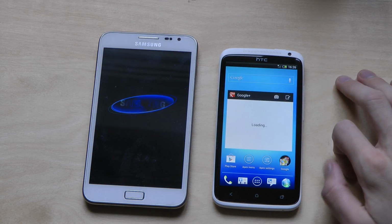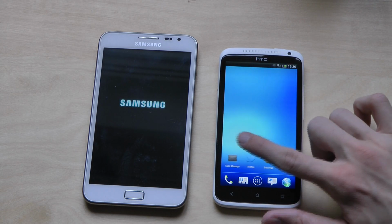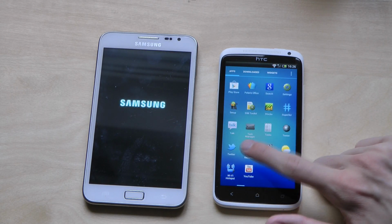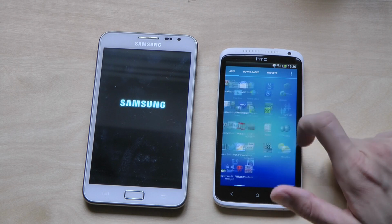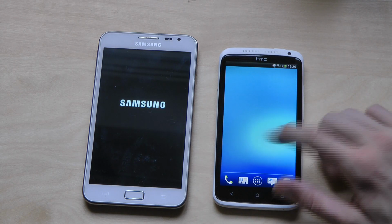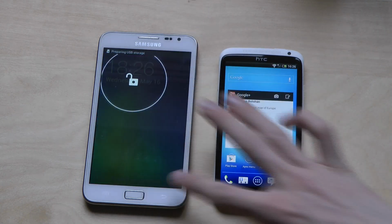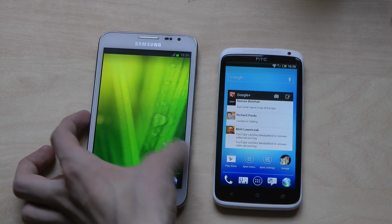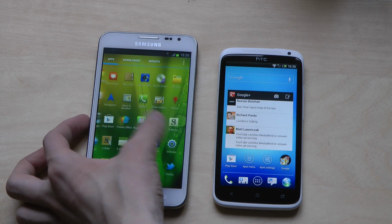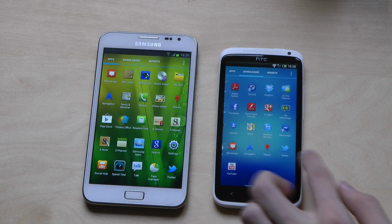I've heard that it could be some kind of hibernate thing, that the HTC One X could boot up quicker because it doesn't really turn off fully, but I'm not sure about that. But clearly, as you can see here, it boots up way quicker. In this little comparison, we now also have the internet fired up and everything. Let's see if we can get some internet on my little device here. Yes, there we go.